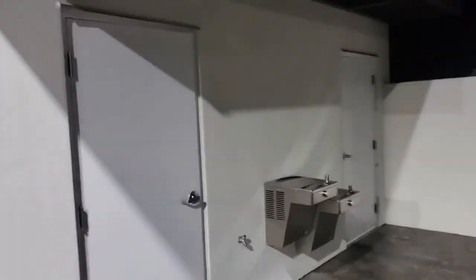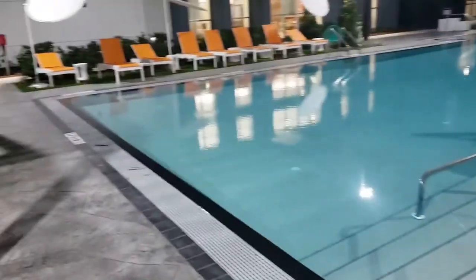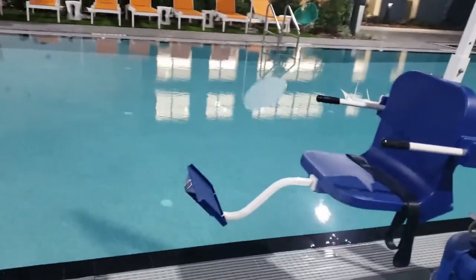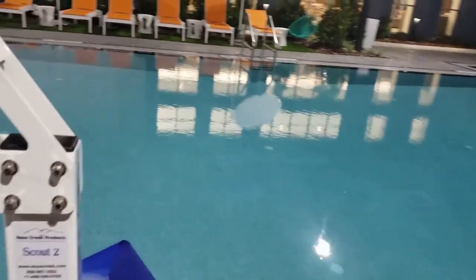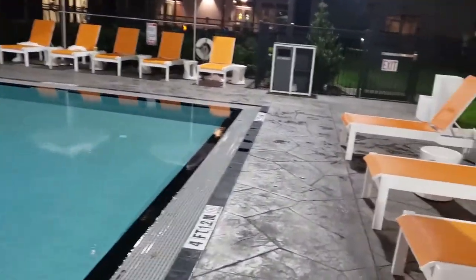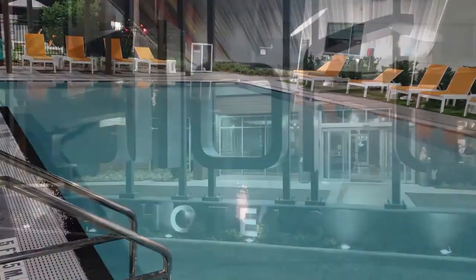You got restrooms over there. You got a shower outside, shower. And there's some more seating over there. Like I said, there's a handicap. That's pretty cool. So this is what the pool area looks like. Once again, pretty nice.